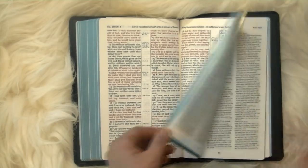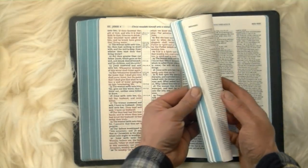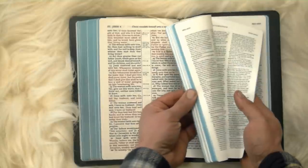And then, of course, you get into the back here. You have a very nice concordance. We'll go to the book of Revelation.